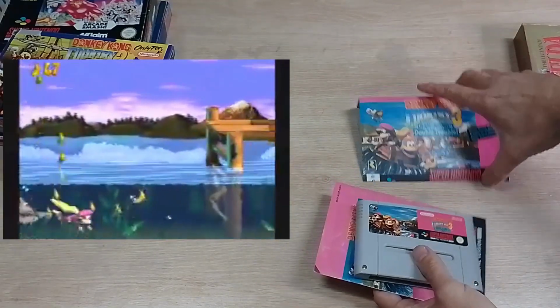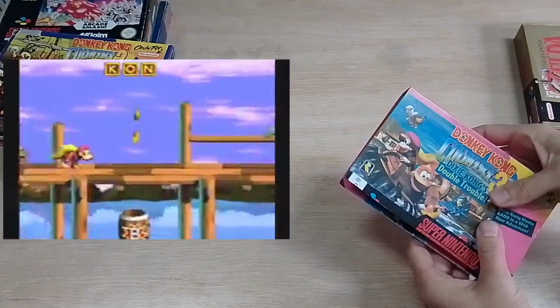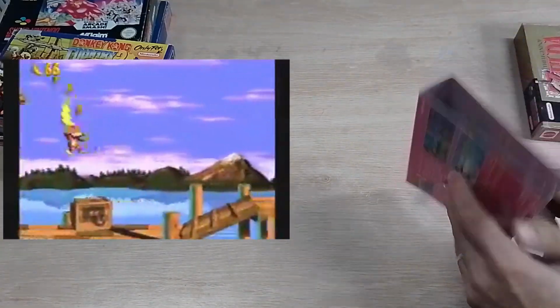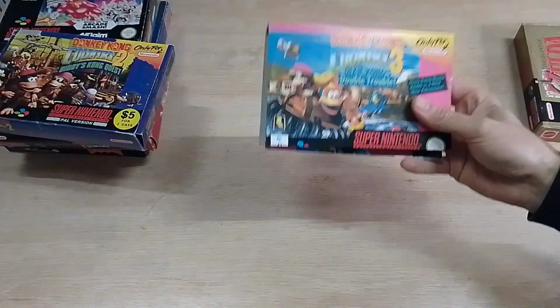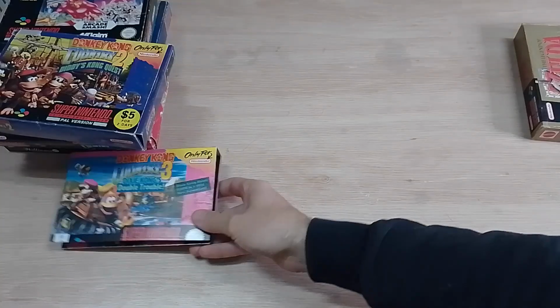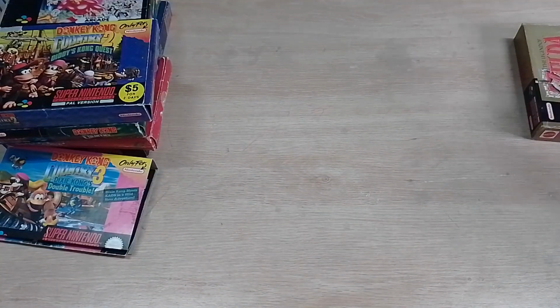A lot of people do not like this one because of whatever the baby Kong's name is. Kiddy Kong. People do not like this one because of the Kiddy Kong edition. I actually thought that was a really good game, and I actually didn't mind that whatsoever.